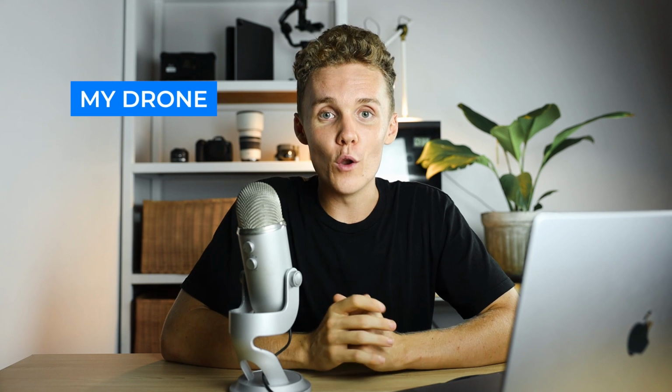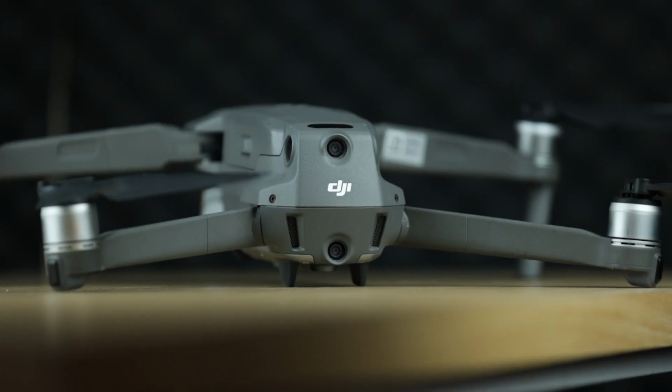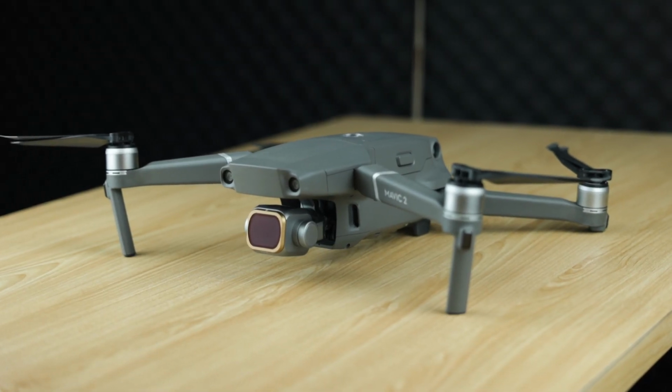Next up is my drone. Now this is something that hasn't changed from last year, as I'm still rocking the Mavic 2 Pro. I know the Mavic 3 Pro is out, and don't get me wrong, that thing looks amazing, but I can't justify the purchase on any level. The Mavic 2 Pro is still crushing it in my opinion, and I have had no issues with it whatsoever.